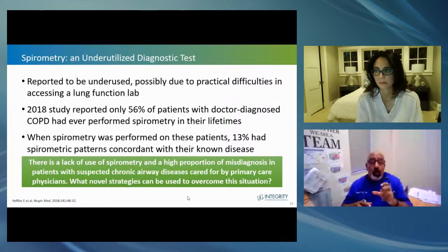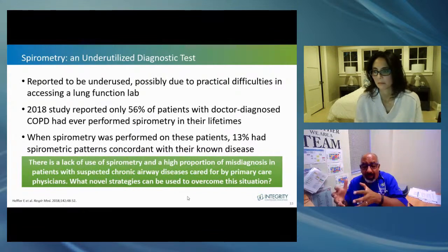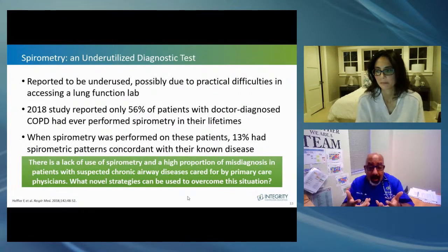In a 2008 study, it was reported that 56% of patients with a doctor diagnosis of COPD had a spirometry in their lifetime. So there's still around 40% of people that are not getting spirometry. And unfortunately, when spirometry is performed on this 56% of patients, the spirometry patterns that we're seeing are not concordant with the disease. So they're not exactly good spirometry, so are not being read correctly. So we're underdiagnosing or misdiagnosing patients even when we're doing spirometries.